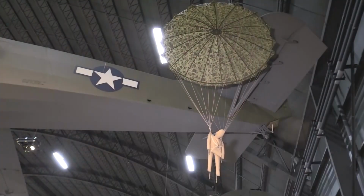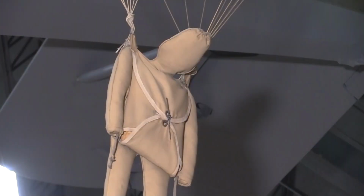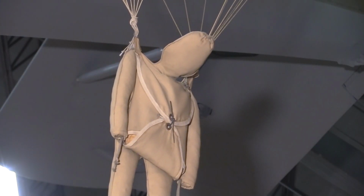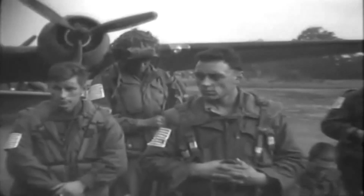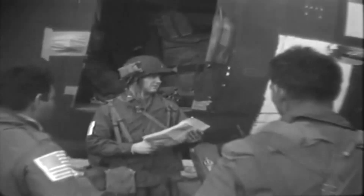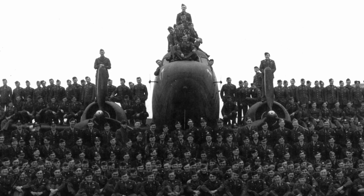One of the kind of interesting, strange things you can see is a decoy, a paratrooper that's not a paratrooper. If the people on the ground are going to shoot at something, you want them shooting at a decoy, right? Not at the real people. So deception was a huge part of D-Day. And not just dropping fake paratroopers, but staging fake invasions in other places and drawing the Nazi forces off to different places so they couldn't ever be sure where the real invasion was actually going to take place.